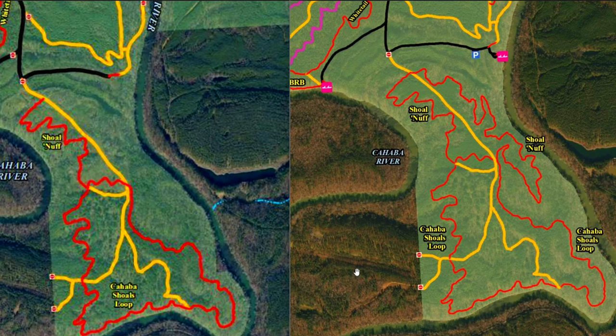But yeah, just so you guys are aware, make sure to take left if you want to continue the Shoal Nuff loop, and don't keep going straight or take a left, otherwise you'll be doing this entire giant loop. Just take a left, and within a couple of minutes you'll probably end up seeing the entrance of this other trail, which is also Shoal Nuff. But yeah, I just wanted to point that out so you guys don't get lost like we did. Make sure to ride safe and have fun, and I hope this helps.